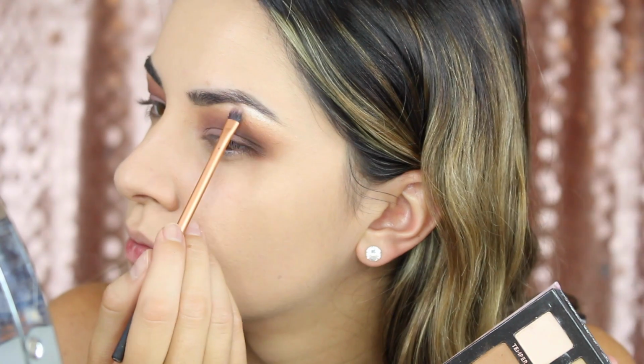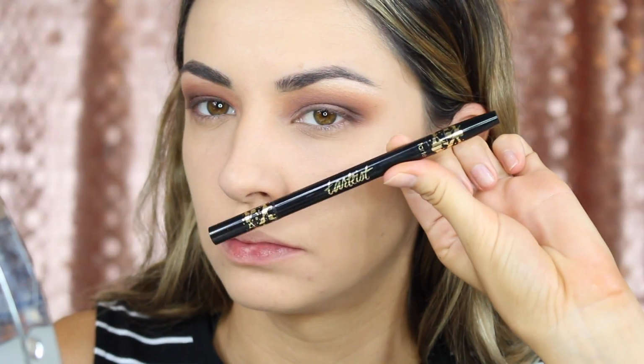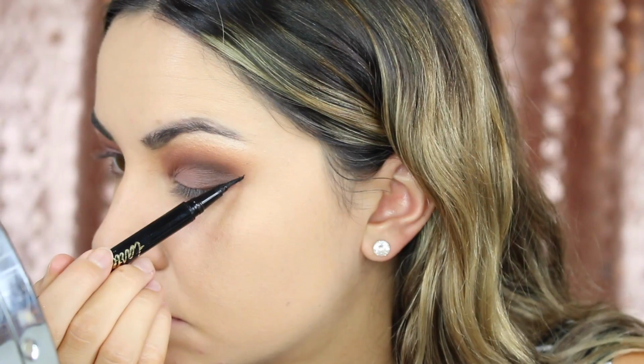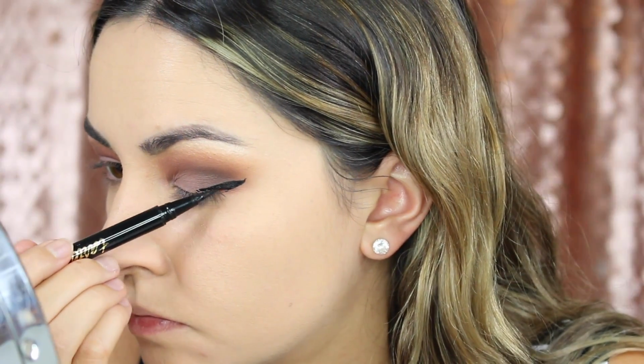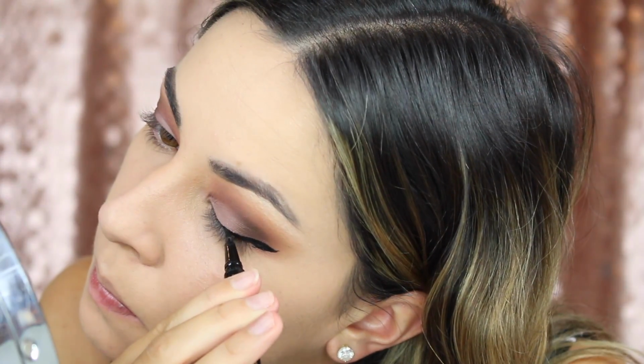I decided today was a wing day, so I'm using the Tarteist liner and freehanding a winged liner. Firstly, drawing the line out from my lash line, only a short little line, and then bringing it in. I made it quite thick, that triangle, and then I blended it along my lash line about 3/4 of the way across.